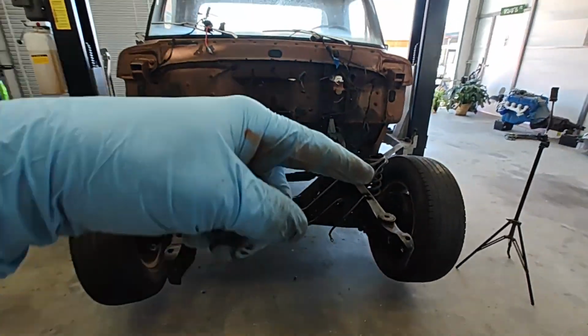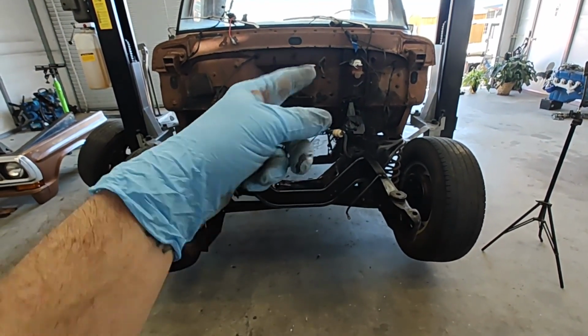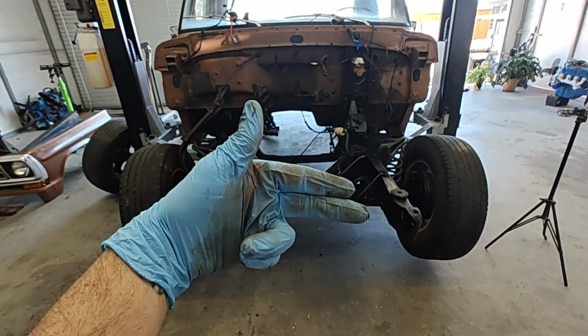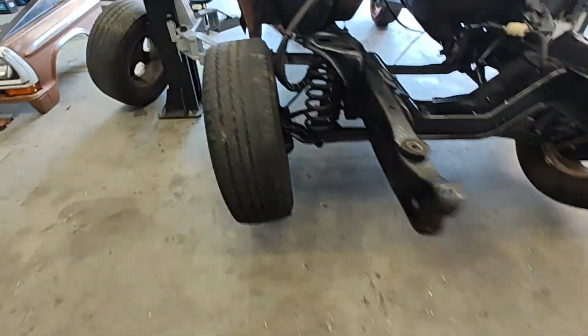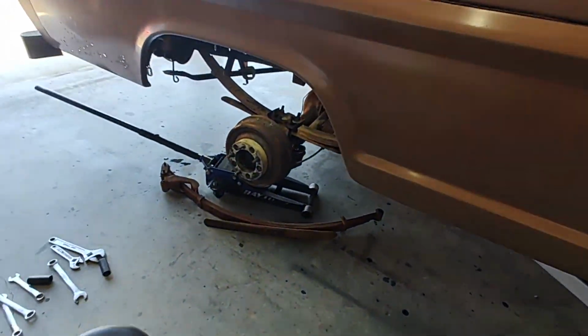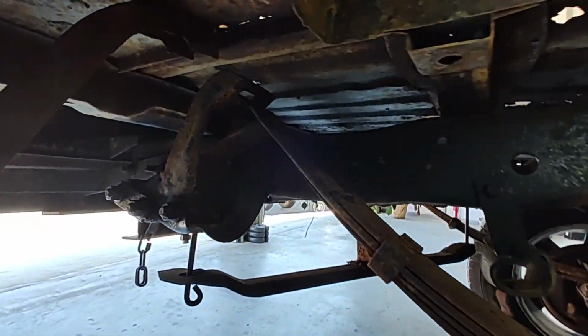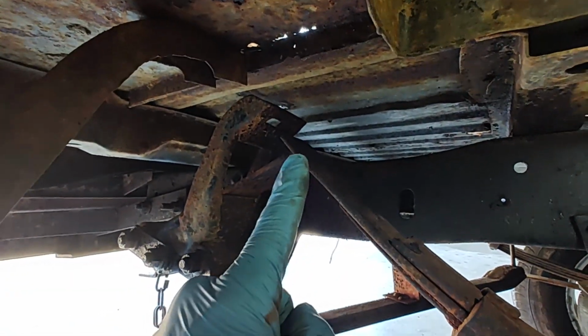So earlier we pulled it out of the shop. I pressure washed all this and got it cleaned up and then let it dry after lunch. And I hit it with some paint. While I had it up the other day, I noticed in the back here, the leaf spring was broken. The bed was kind of sagging. So see, up in there, it's completely broken.